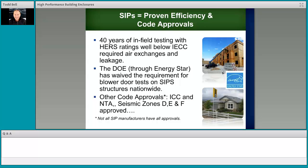From a code standpoint, and this may be different depending on the manufacturer that you're using, most manufacturers have ICC and NTA approvals and are approved in seismic zones D, E, and F. Depending on where you're at, obviously D, E, and F may not be applicable, but up here in the Northwest, down the West Coast, certainly they are.